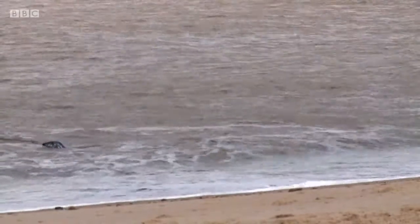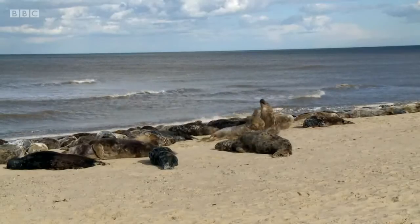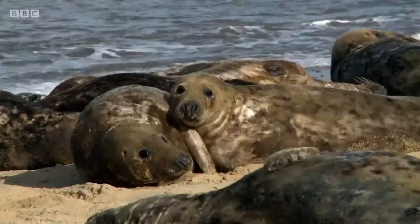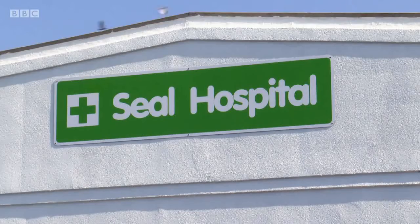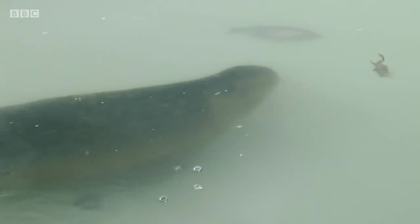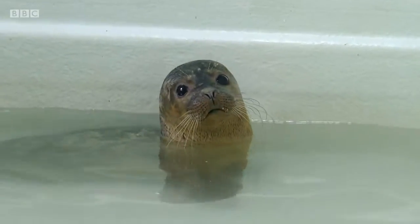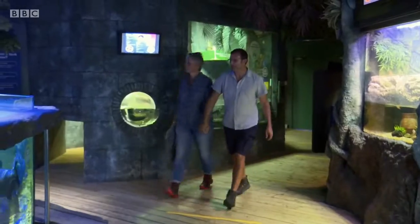Norfolk's shores are a haven for wildlife and home to the UK's largest seal colonies. For the past 30 years, the Sea Life Sanctuary in Hunstanton has played a vital role rescuing and rehabilitating stranded and injured seals from local beaches. With a love of the coast and animals, where better for our couple to visit?